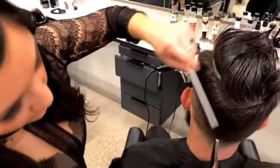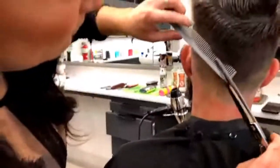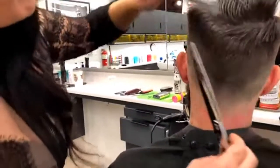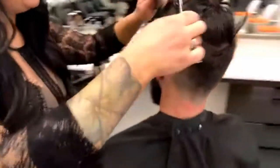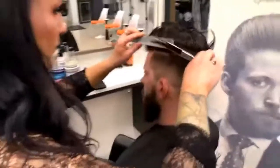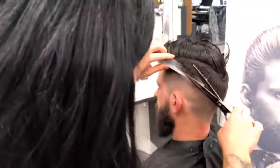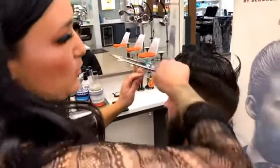So shear over comb, staying parallel. I've got 8-inch shears. I really like these. I think it's up to you. A lot of people like smaller shears. I prefer longer shears. It feels like I can get a better and more accurate line.